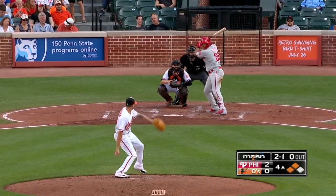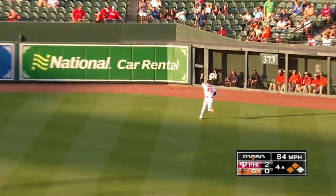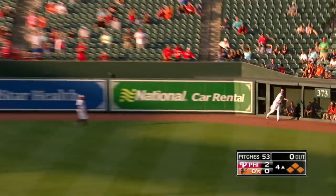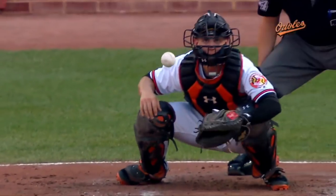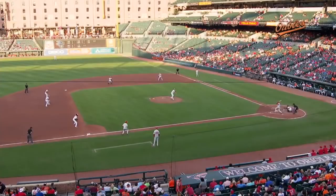And he got off to a tough start at AAA, and then all of a sudden he tore it up. That ball's hit well. Trumbo back, and it's over his head, and that's going to go all the way to the wall. Two runs are going to score. Here is Kingery in, Altair is in, and there's a two-run double for Jorge Alfaro, and it's a 4-0 Phillies lead.